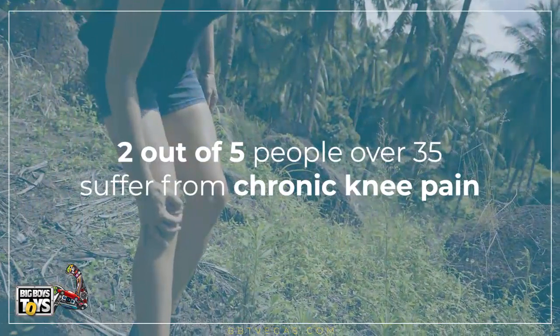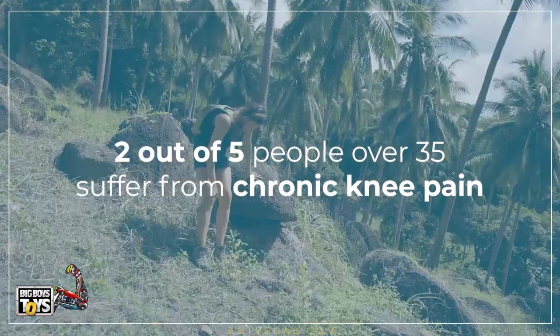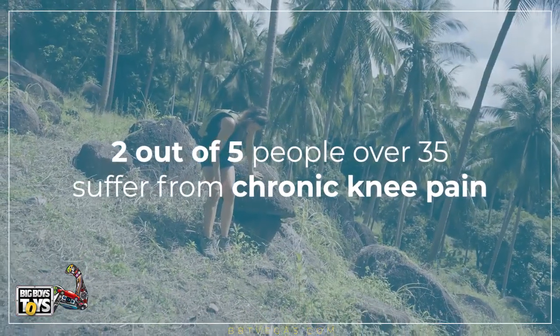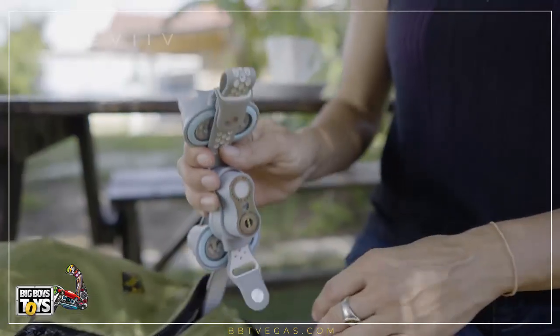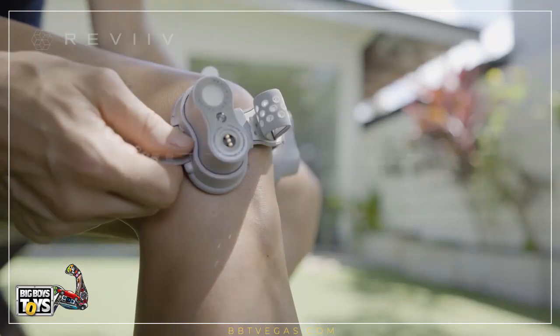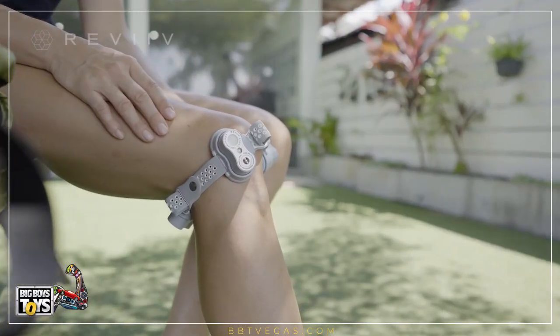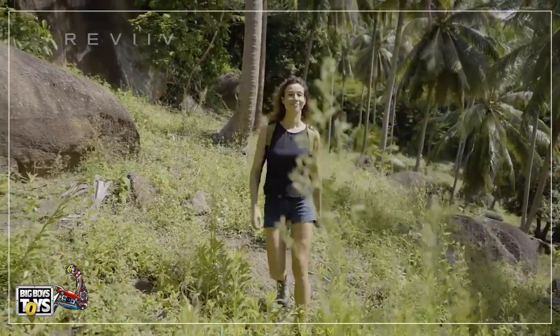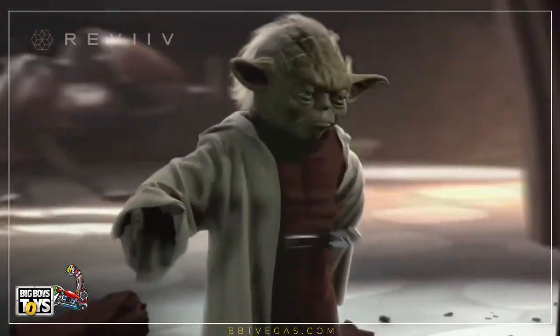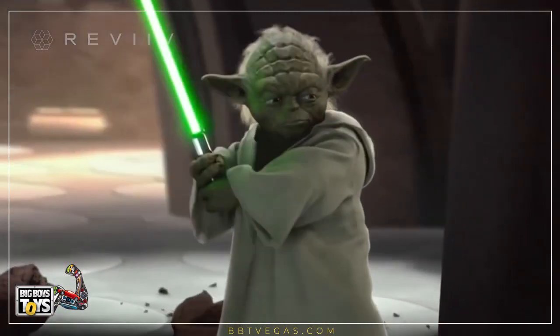In the United States, 2 out of 5 people over the age of 35 suffer from chronic knee pain. But you don't have to live with knee pain. Introducing the Revive Knee Plus, the world's first knee-specific light therapy device designed to help dial back the clock on your knees and put the spring back in your step. This isn't science fiction, but it does involve lasers.